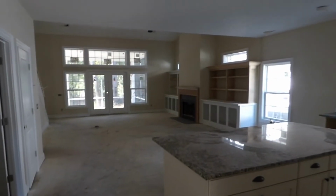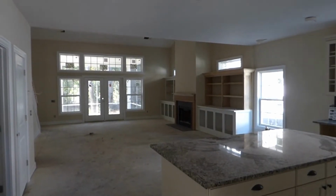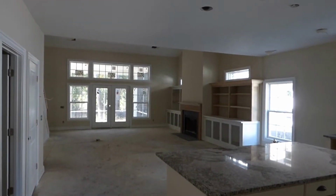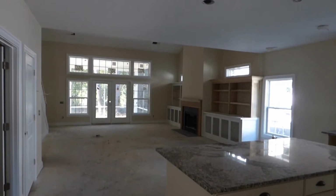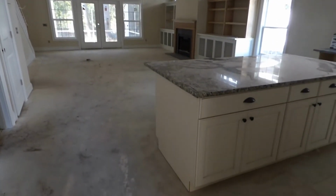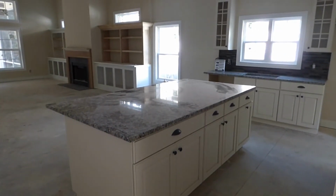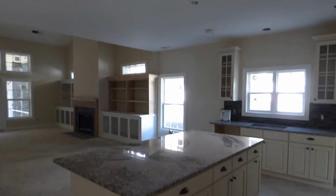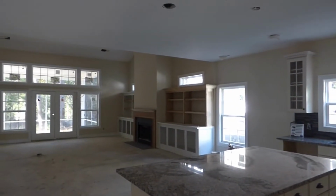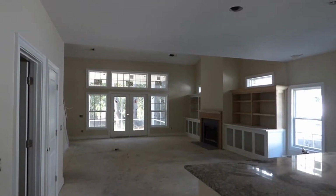I generally like to photograph homes when they're further along, but we can get a very good idea of what the Callawassie is like based on this stage of construction. It's going to get all wood floors across the foyer and through the kitchen and into the living room. You can see that we have an oversized island with granite tops. We have built-in cabinetry in the living room wall on either side of that real wood-burning fireplace, and we have a very tall ceiling in there that goes up to that second floor.